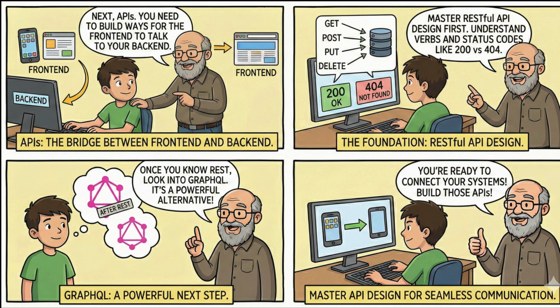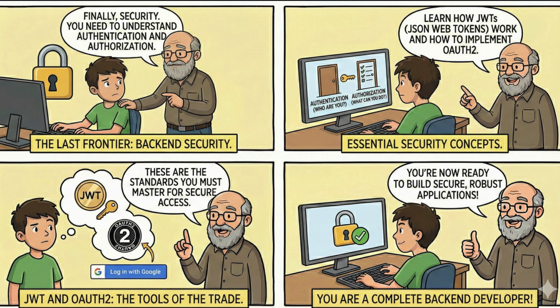Next, APIs. You need to build ways for the frontend to talk to your backend. Master RESTful API design first. Understand verbs like GET, POST, PUT, DELETE, and status codes like 200 versus 404. Once you know REST, look into GraphQL. Finally, security. You need to understand authentication and authorization. Learn how JWTs work and how to implement OAuth 2.